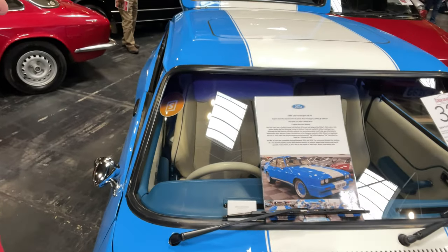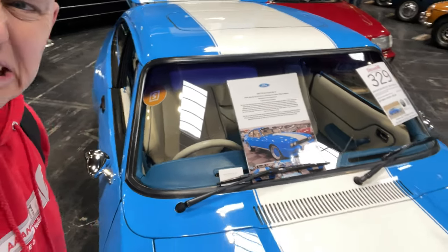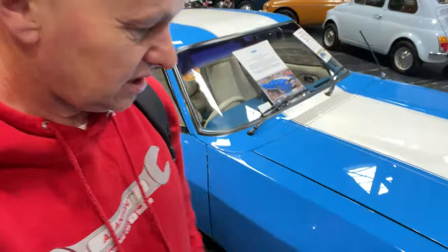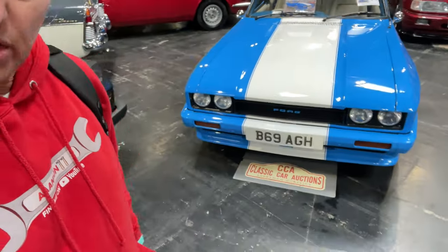Naturally aspirated six-cylinder blueprint engine. Oh, it's only 158 horsepower. Ooh, so it's only a slow one. It's just got the old V6 in it. Bit of a looks fast, but it's not. It's turned out really well like that. That's turned out immaculate.